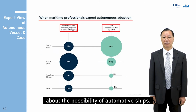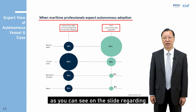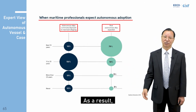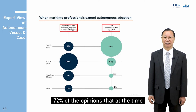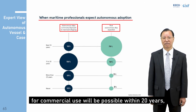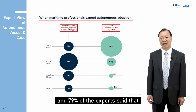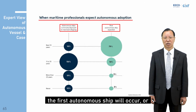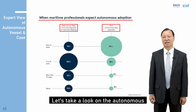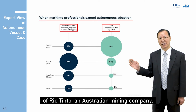Many people are dubious about the possibility of autonomous ships. Questions were put to maritime professionals, as you can see on the slide, regarding the introduction of autonomous vessels. As a result, 72% of opinions said that the point at which autonomous ships become generalized for commercial use will be possible within 20 years. And 79% of the experts said that the first autonomous ship will appear within 10 years. In this regard, let's take a look at the autonomous haulage system of Rio Tinto, an Australian mining company.